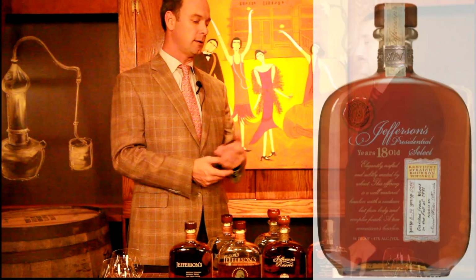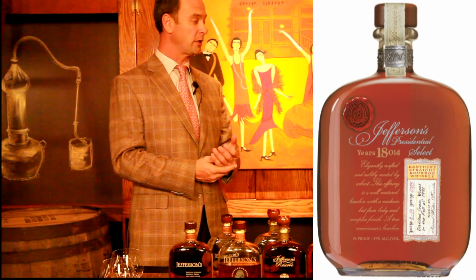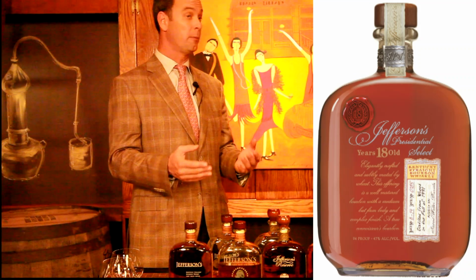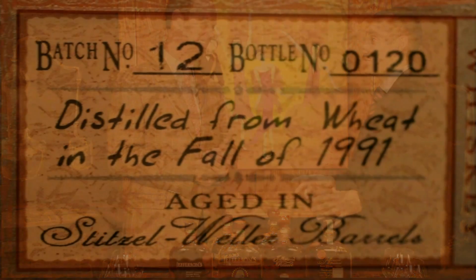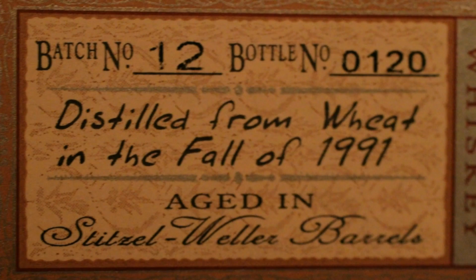Great example is the Jefferson's Presidential Select. I got a call from one of the larger companies that said they had 400 barrels available from the Zoeller distillery. A special wheat bourbon that you're very familiar with. Yeah. And asked if I might be interested. You cannot say no to that. You've got to make sure that you call the bank or that you sell a lot of the others, because you just cannot say no.